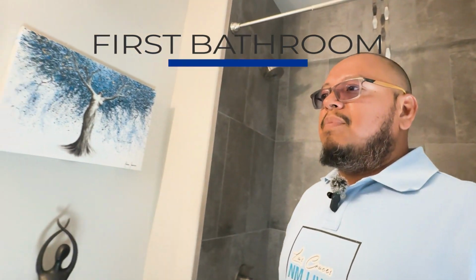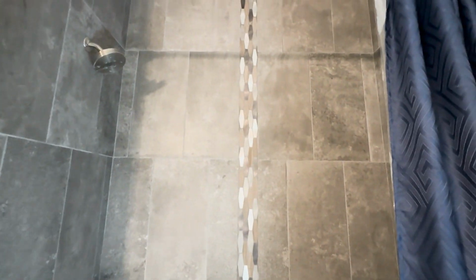I mean, talk about a really beautiful bathroom. I love that design right there in the middle. It gives it a very different look, that design right there. Haven't seen one with that yet. So kudos to the builder there. All right, guys, let's go ahead and continue.